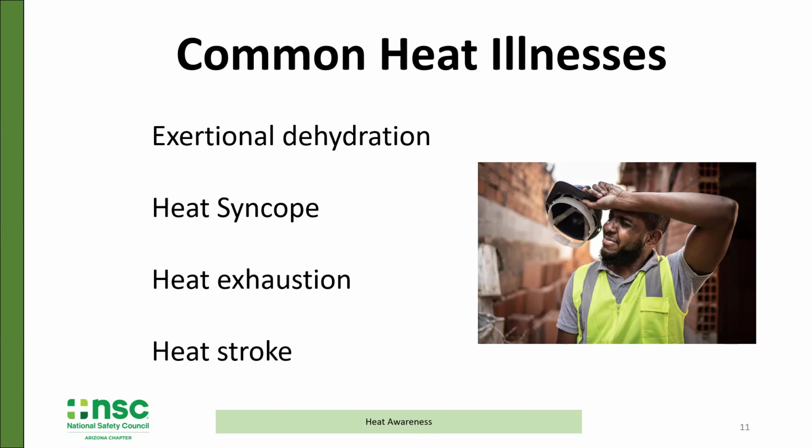So it's important in this case that we call 911 immediately, move the victim to a cool place, and cool them off any way possible. If we have a big container, a big tub, put them in an ice water bath, put them under a shower, a running hose, wet cloths, anything we can do to get that core body temperature cooled down as quickly as possible. So it's really important to identify these different levels of heat illness and respond appropriately.